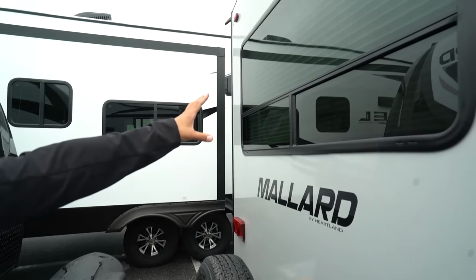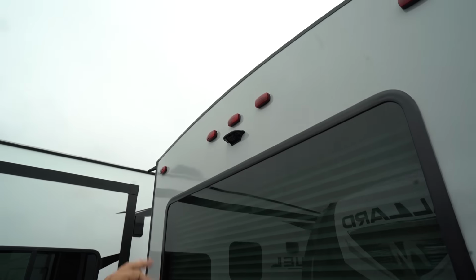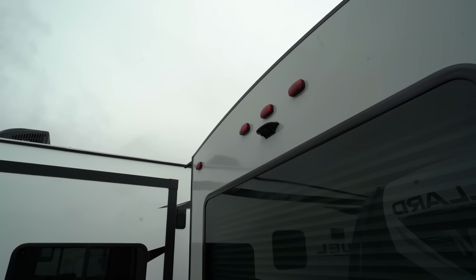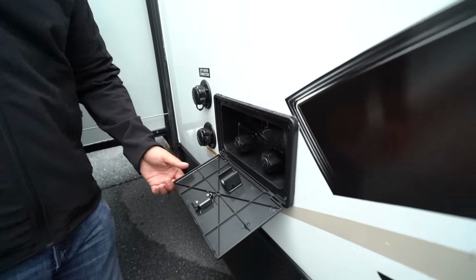You'll see the big rear picture window I showed you in the back. Note that it does open for airflow. And then up above that is your backup camera prep. So if you want a backup camera on here, having the prep makes it easier to install, meaning it'll save you money on labor.